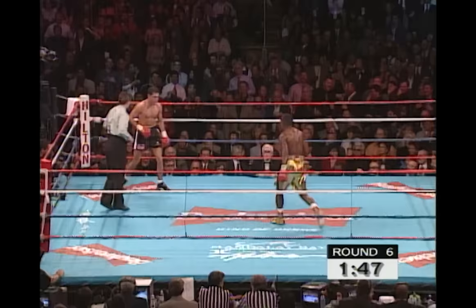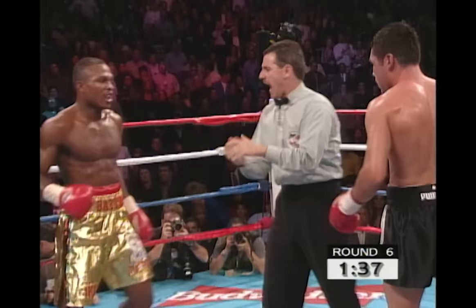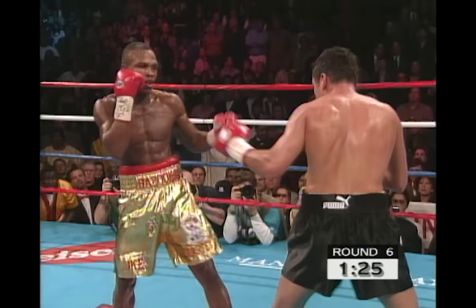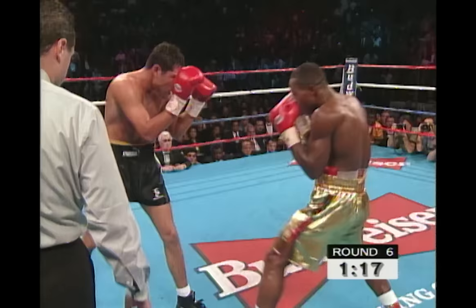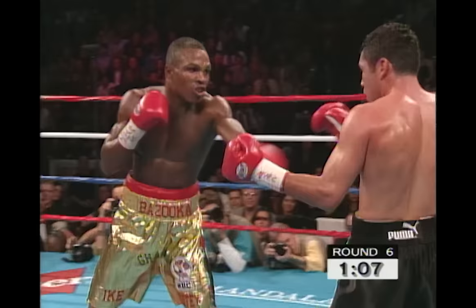Is De La Hoya hurt? I think so. He's holding. De La Hoya looks a little rocky. Mitch Halpern took a lot of time to warn Ike Quartey about something. What, I don't know. To say that warning gave Oscar De La Hoya a little time to recoup. De La Hoya opening himself up again. Nice jab by Quartey. It has heated up here in round six.